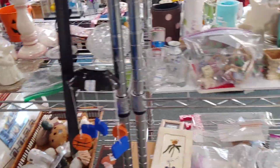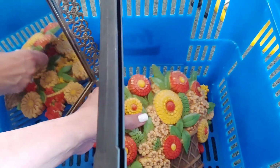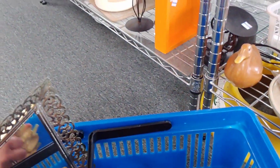Okay, we're back at Beacon Rescue Mission, trying to find the tops of those fairy lamps. I do want to show you. Hi, everybody. Found this pretty mirror, and we found these, they're great. Love these. Look at them. Aren't those awesome? There's Sirocco. They're so pretty. I love them. Perfect for the fall. But we'll see. I think the fairy lamp tops are gone, unfortunately.